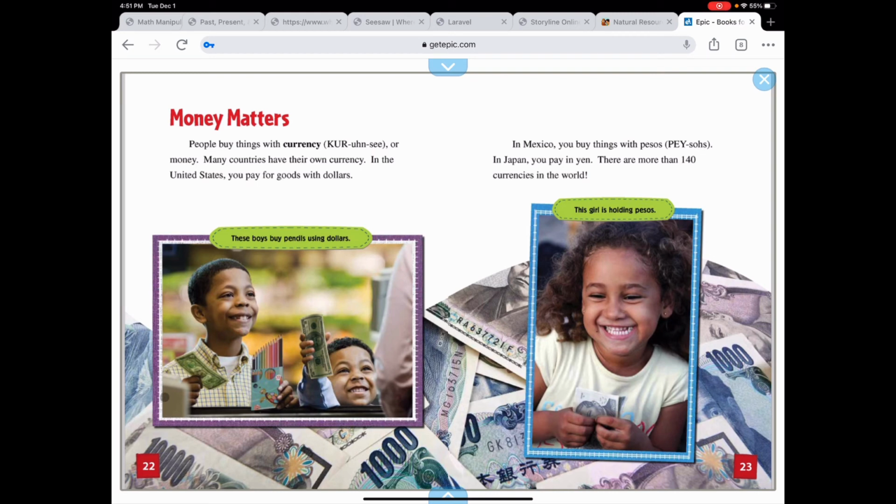Money matters. People buy things with currency or money. Many countries have their own currency. In the United States, you pay for goods with dollars. These boys buy pencils using dollars. In Mexico, you buy things with pesos. In Japan, you pay in yen. There are more than 140 currencies in the world. This girl is holding pesos in her hand.